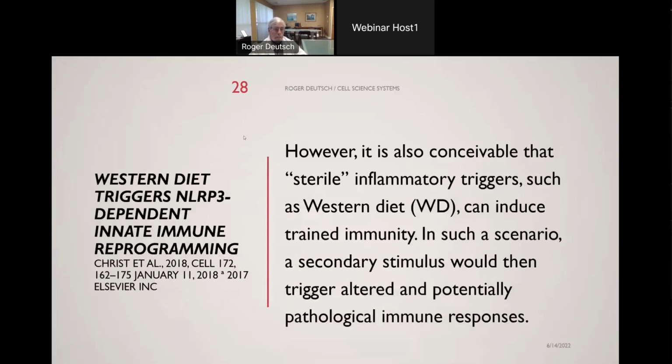Now, another paper I just found interesting, I wanted to pull this quote from, is that Western diet triggers, and this receptor, NLRP3, nucleotide-like oligomerization domain receptor protein 3, is inside the cytosol. It's a little bit different from the toll-like receptors, but it's also an innate immune cell activator.